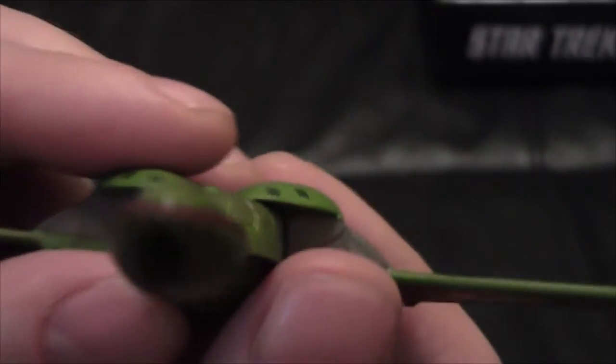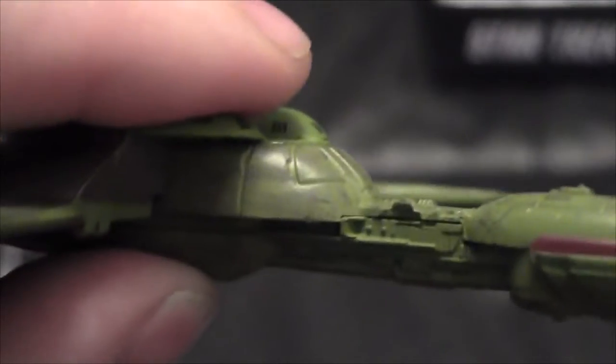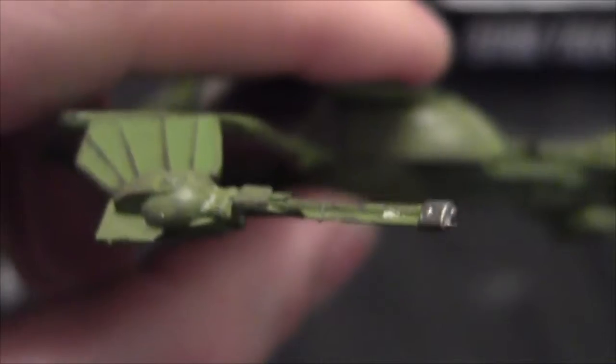Face on, I can see. Yes, they are labelled underneath, so you know which base goes with which, although does it really matter? Most bases are the same, I think. Yes, now it is flying past. See the detail on the gun there? And detail on the wings.